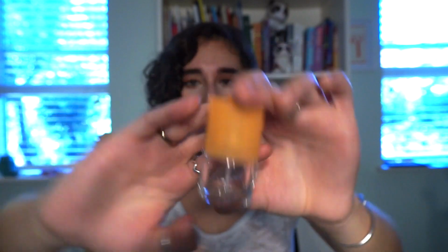Next I have the Clinique Happy perfume, and that line, can you see that line? That's where I was, and now I'm done with this. I don't really have anything to say. It was fine. I wouldn't purchase it.